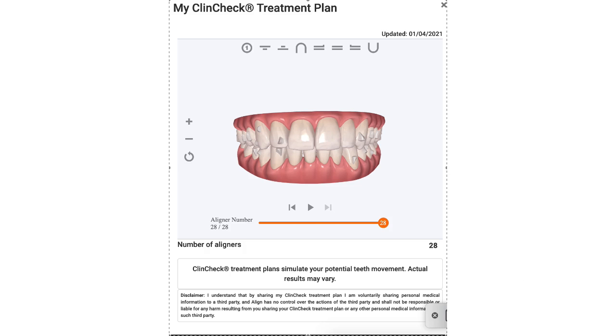Okay, so this is what you see once you click on it. And as a doctor, just to let you know, they give us the option to mark what we want to share. Do we want to share the attachments? Do you want to share the IPR? Do you want to share Pontics? Do you want to share precision cuts? Sometimes patients get confused by what all those things are. It clearly doesn't say what they all are on this simulation. If you don't opt into all those things, you're only going to see the movements.